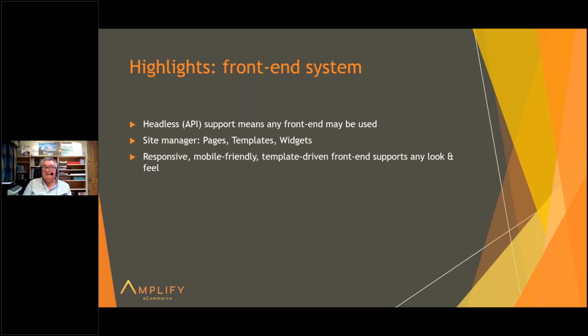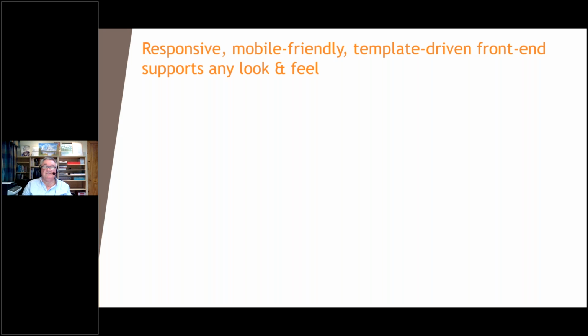It will be a responsive and mobile friendly and template driven front end. And that means it's going to support any look and feel that you want. And that might be something that looks like your marketing site, or you may want something completely different. It's entirely up to you. But there are lots of different ways that you might want to see that.